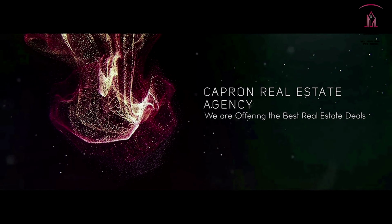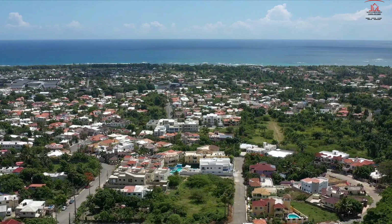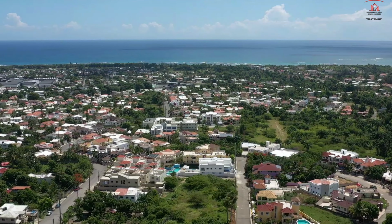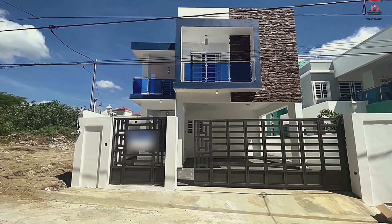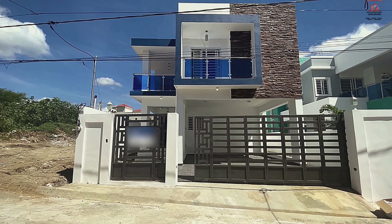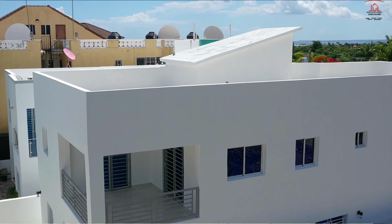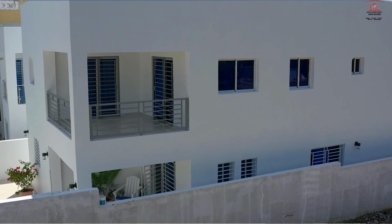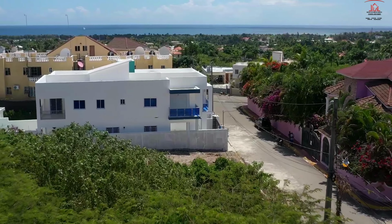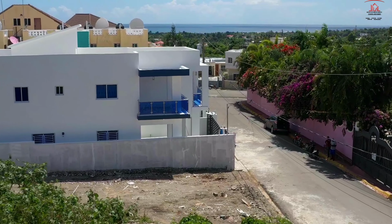Okay, we're out here today looking at another beautiful home here in La Estancia, Puerto Plata, Dominican Republic. This house goes for $275,000 with furniture, $260,000 without furniture. Four bedrooms, four bathrooms, and also a swimming pool. This house is over 3,000 square feet inside. So come on, let's take a look inside.